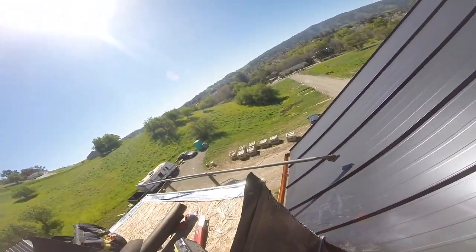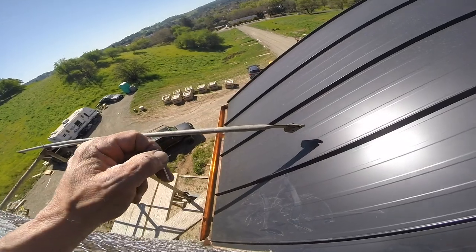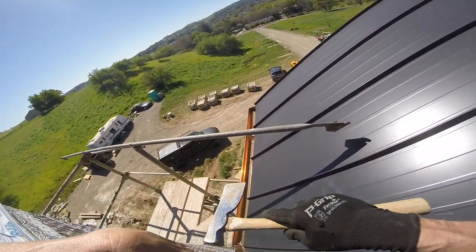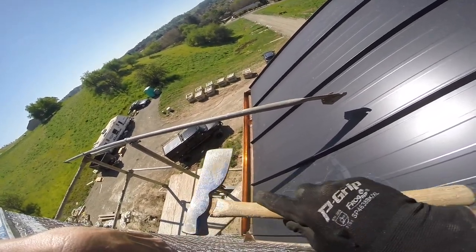So, okay, you know what? I have a straight piece of wire over here on this side. You can see that from here. So, I'm gonna get a nail in. Somehow.